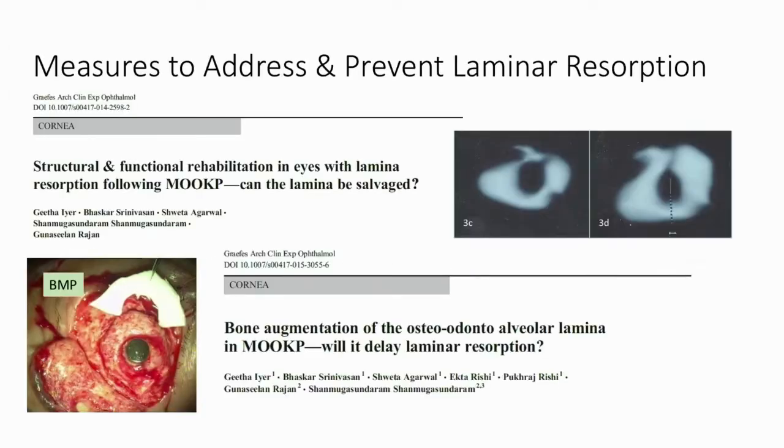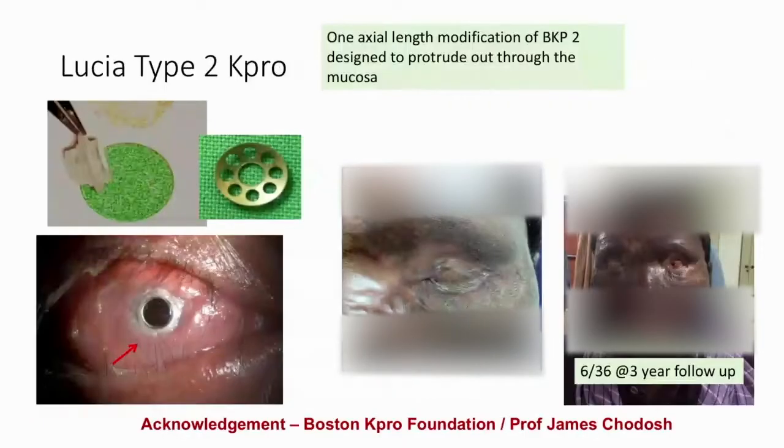We've had to introduce modifications in some of these procedures as measures to address and prevent laminar resorption, especially with the MOOKP, where we now use bone morphogenic protein to regenerate the bone in situ, and do a prophylactic bone augmentation in some patients in order to delay or retard the process of laminar resorption.